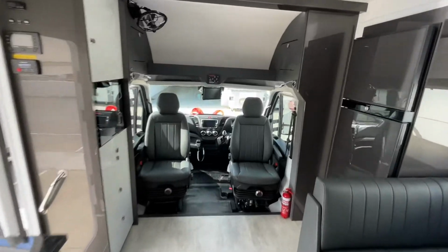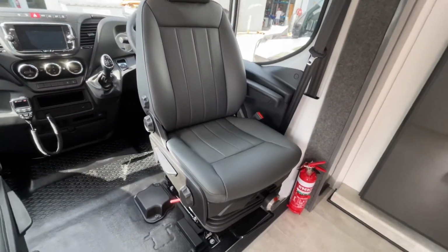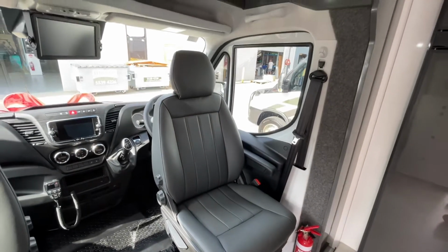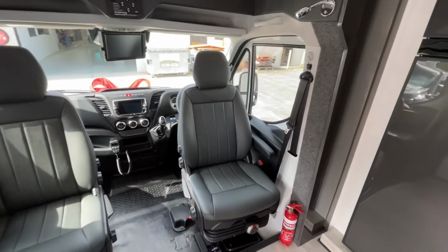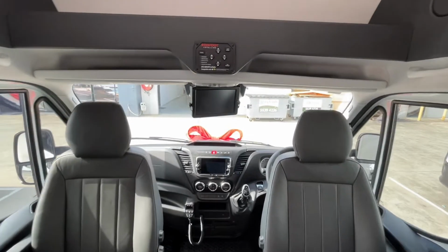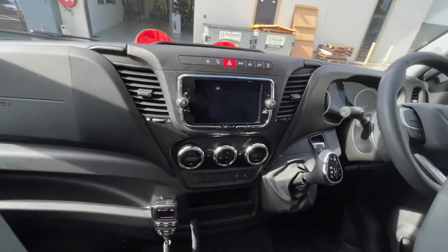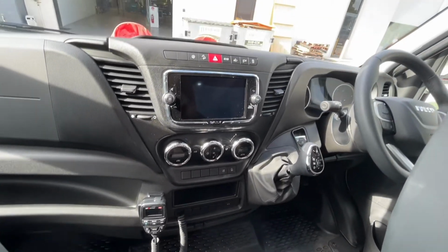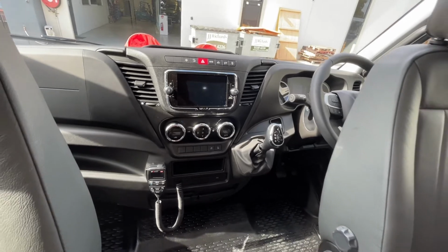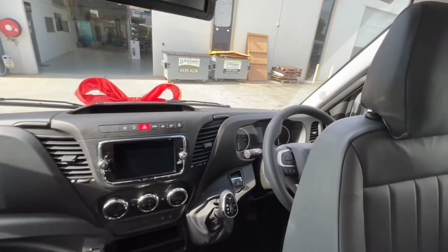Alright, so if we start at the front, there's beautiful leather seats. So you pick your leather colour, your flooring colour, cabinets, bench tops, outside colours, all that gets personalised to you. Here's that 10-inch screen we were talking about, so that's got to do with a 360 camera. The new Iveco Daily multimedia unit with Apple CarPlay, Android Auto, all that cool stuff.